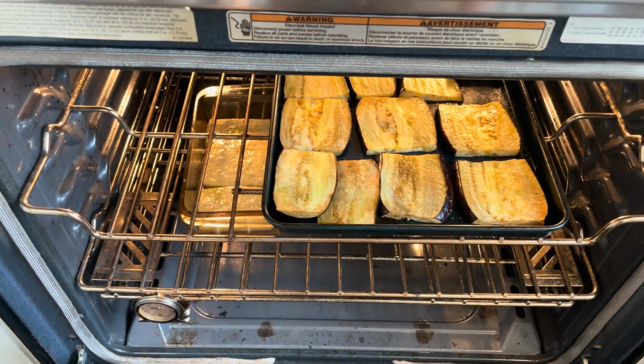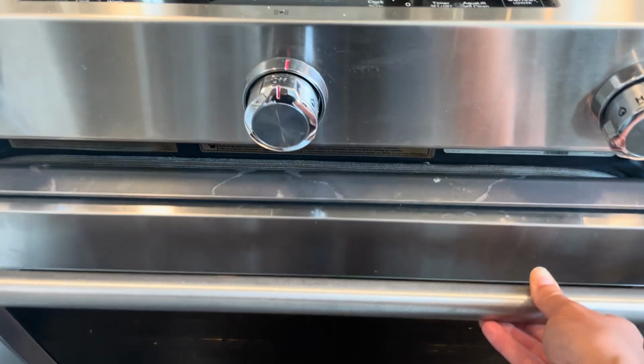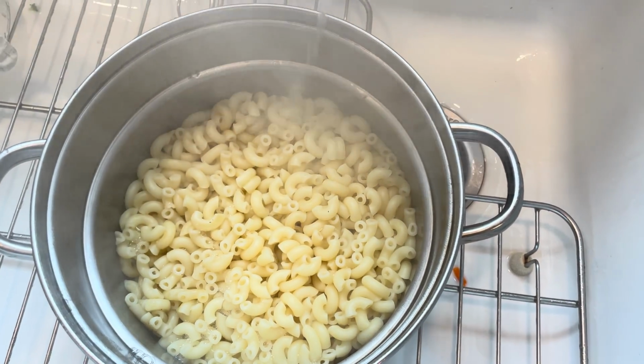And I wasn't joking about multitasking. I was also cooking dinner at the same time. Why not just turn your oven on, put some food in there, and cook your next meal while you're meal prepping so that you're not starving and tempted to eat all of this food right away.